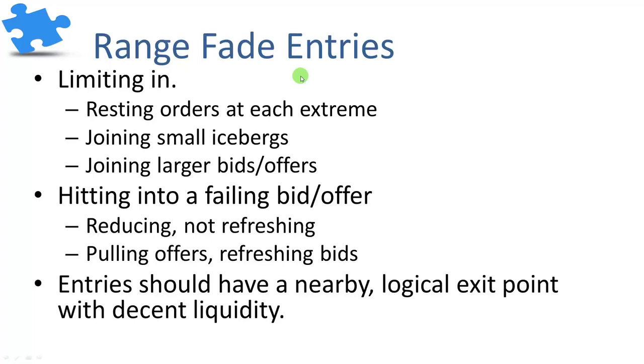Like I say, there's nothing at all wrong with putting orders in at the extremes, letting them fill, and then using the order flow, the market internals, the correlated markets to kill or keep those trades. Now, if you're going to join the limit, don't try and join the limit if there's 2,000 contracts there. You're not going to get a fill. The best time to join the limit is when there's like 300 or 400 contracts and it's refreshing and they're iceberging it.